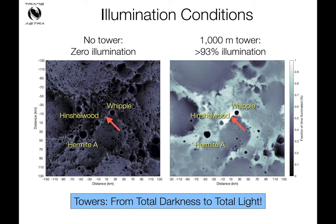This is an example of the type of analysis that shows the power of the Sunflower Tower. On the left, you can see the illumination. This is averaged over a year near the lunar North Pole at the surface level. On the right, you can see if you were 1,000 meters AGL, above ground level, what the illumination can be. And you can see that the illumination shifts from being mostly dark and certainly not feasible for solar power to mostly light and certainly feasible for solar power.